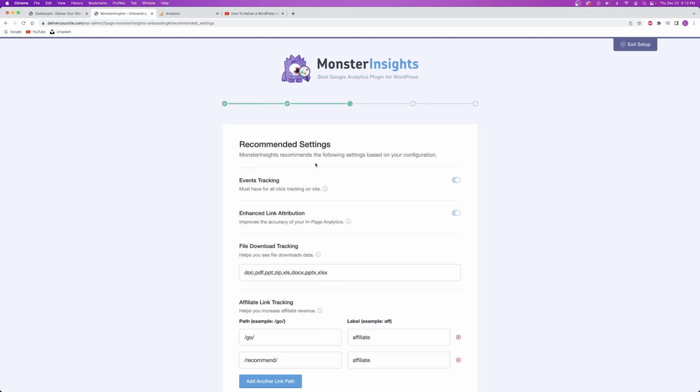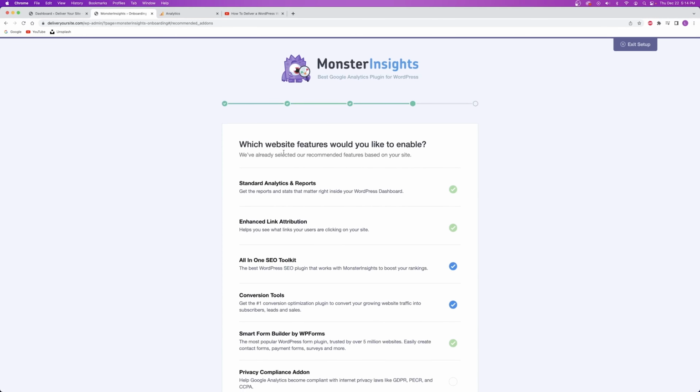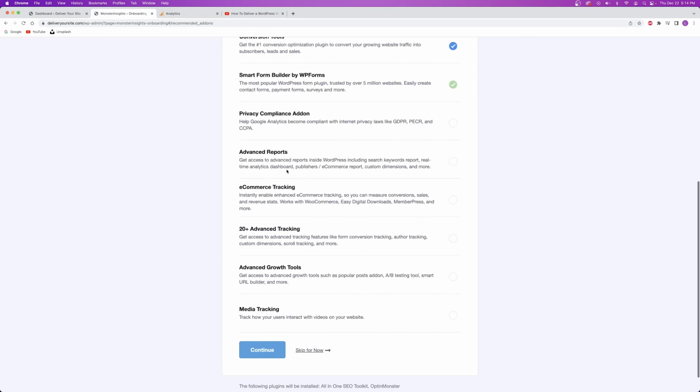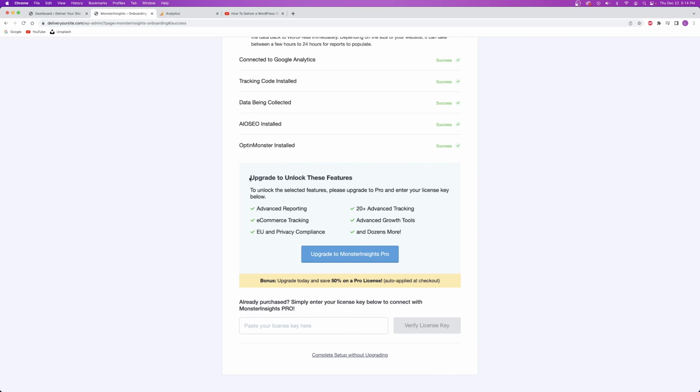All right, once it's finished linking the account from your Google Analytics to your Monster Insights, all we've got to do from here is scroll on down and click on Save and Continue. Now it's going to ask which website features we would like to enable. We're just going to leave all of the default ones checked, go down and click on Continue. And just like that, our accounts are hooked up and ready to go. Now you'll see right here down below, it's going to ask if you want to upgrade to the Pro version, but we're just going to say complete setup without upgrading.